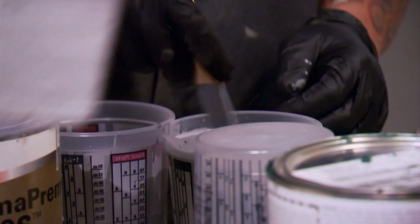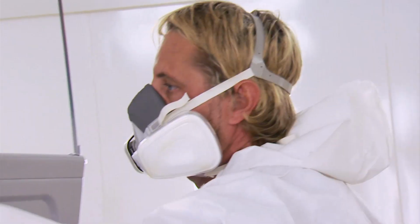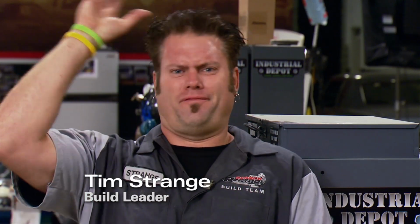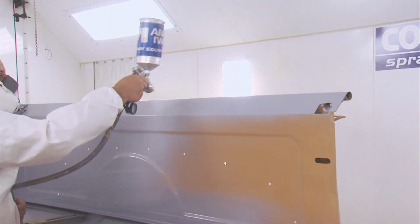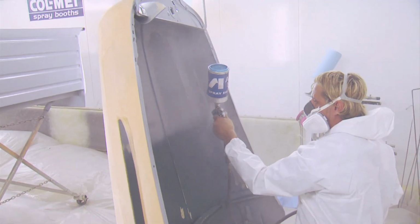To take care of the bed, Tim called in Andy Stapp, a versatile artist who's happiest with an airbrush gun in his hand. Gotta keep an eye on those airbrush guys. They're always wanting to stick in an airbrush skull, flaming something, or a dragon someplace. For now, at least, Andy will have to settle for laying down some DuPont Chroma Premier Sealer, which helps the paint adhere while leveling out the finish. Plus, this shade of gray hides well under the top coat.